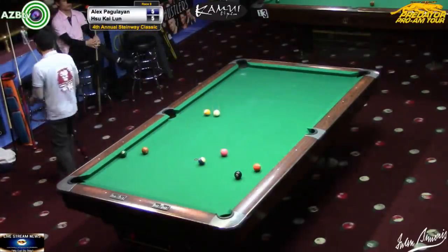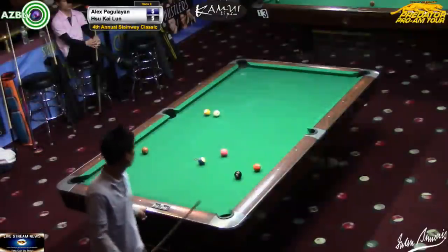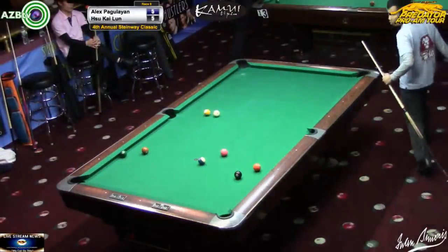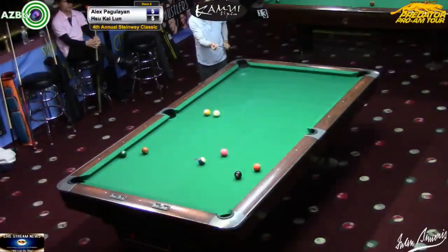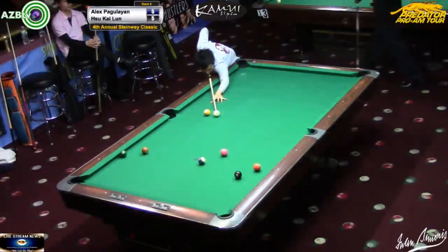Ooh, that's perfect. Perfect angle for that 4 to get to the 5. And he was able to let his stroke out a little bit too, which helps. Once in a while, you get to juice one up. I love it. Now he's going to get back down into focus and just knock these balls off. He's going to get a little angle for this 5.